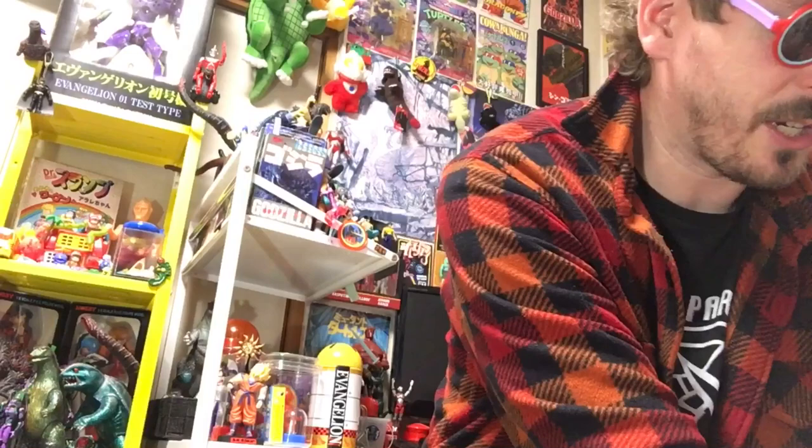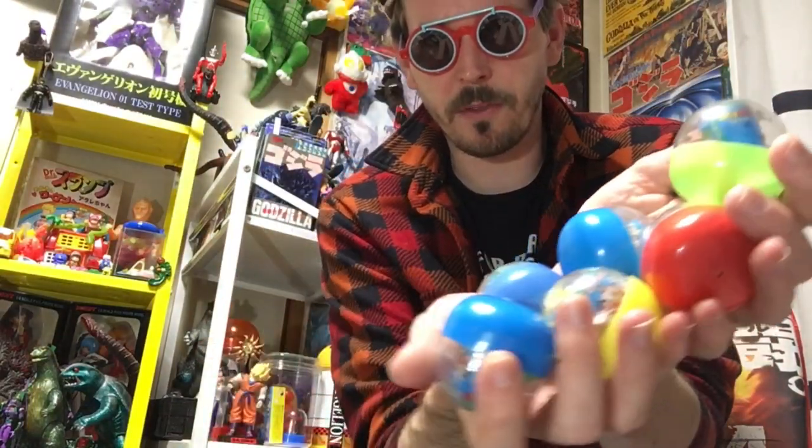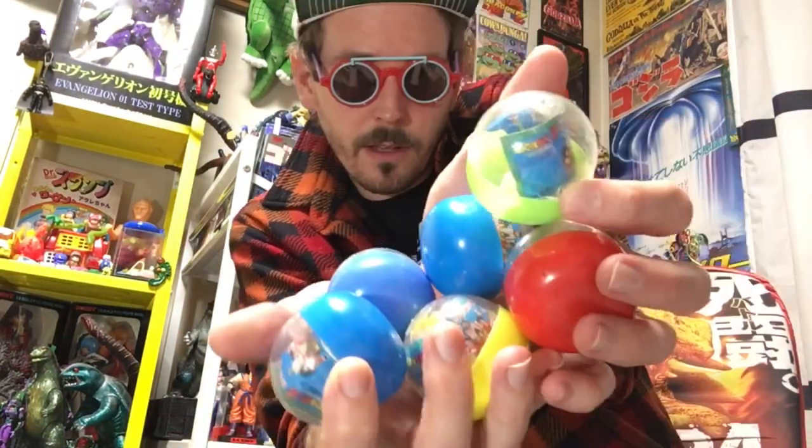Let's go for some Keshi here. Towards the end, you saw me digging in a Keshi bin. The guy had a huge box of Gashapon capsules full of Keshi, and I was digging for Dragon Ball, and I found quite a few good ones. These are some of the early 1990 Dragon Ball Keshi.